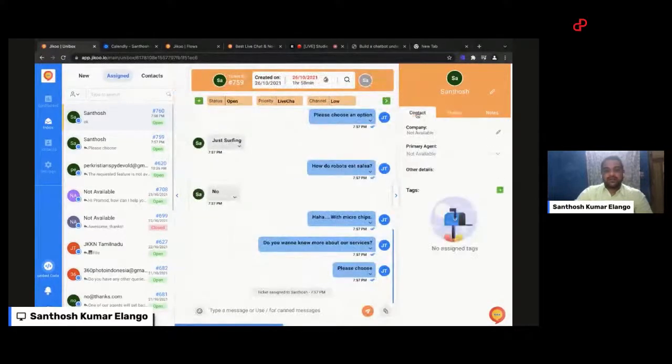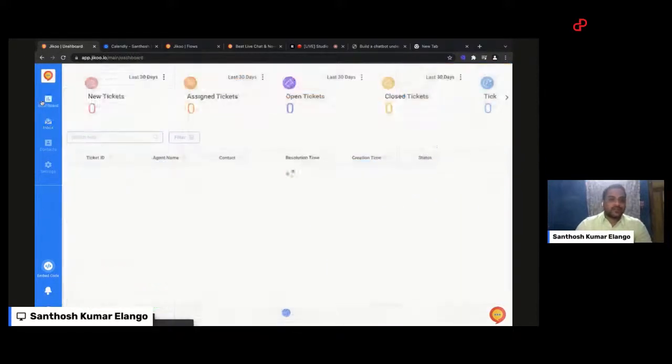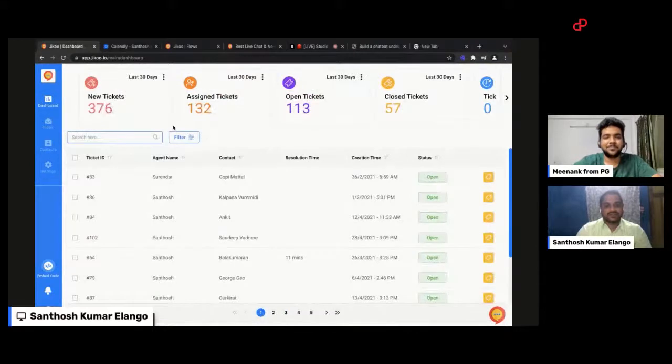So this is why a no-code chatbot is going to be super helpful for your site. So now we saw how to particularly create a website chatbot, and how these tickets can come in and how to engage with your customers. So this is the end-to-end process, and finally you can also view all this data in the dashboard as well.